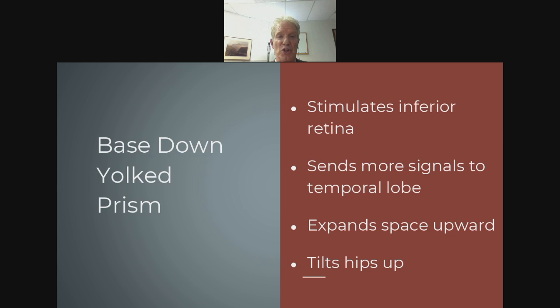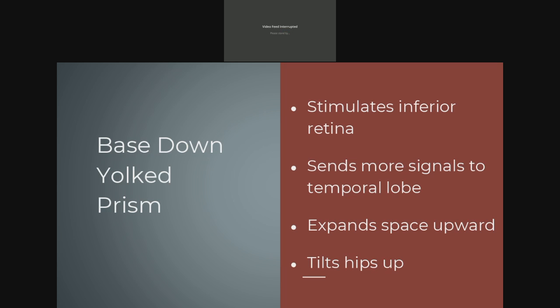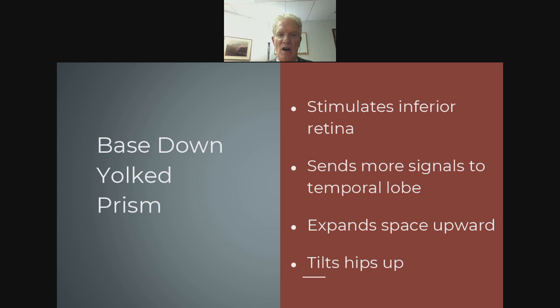Now, there are many, many therapies to help temporal lobe function, and this is just one of them. But it sure helps if you can send signals so that the person's better able to take advantage of some of the other therapies that are available. I'm not saying that this is a standalone, because it usually is not. Sometimes it is, but most of the time it just helps other therapies happen. So, base down yoke prism sends signals to the temporal lobe, which can help all those functions.